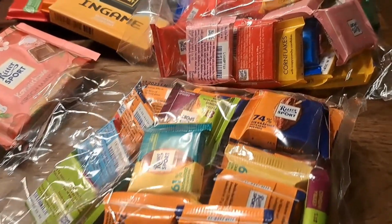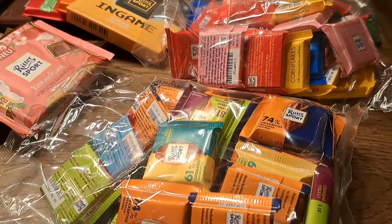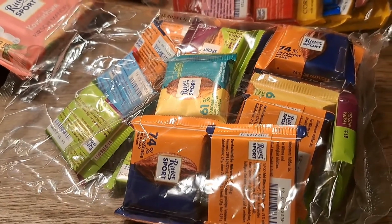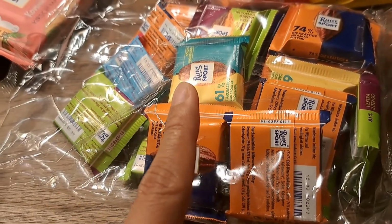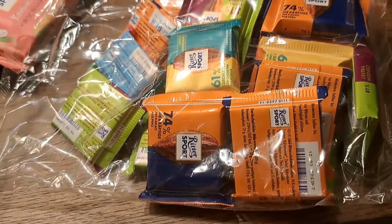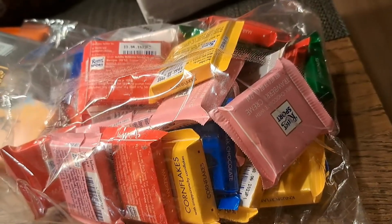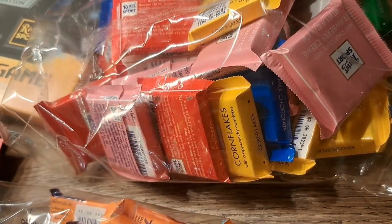All right, people, so these are the items that I purchased. There you go. These two packs here are the Ritter Sport Mini. This first pack contains the dark chocolate. Some have 74%, 61% cacao. Here is 81% and the blue one contains 55%. This pack is for my sister because she likes dark chocolate. And then this one is just the regular flavors. So it has yogurt, strawberry yogurt cream, corn flakes, the regular milk chocolate and stuff like that.